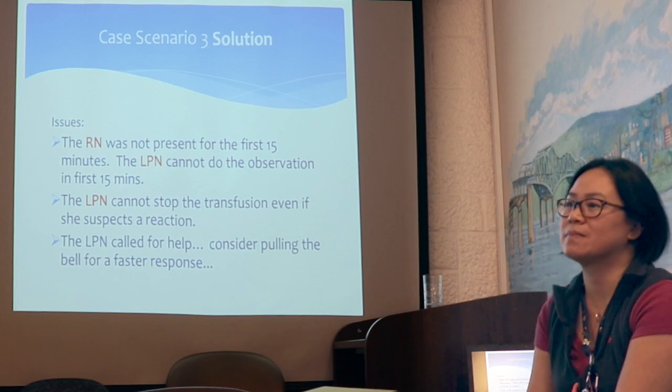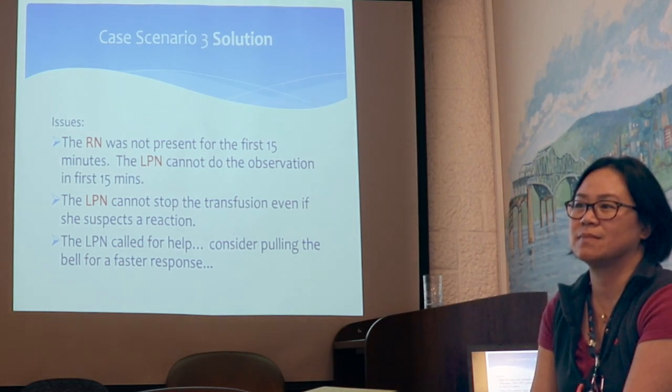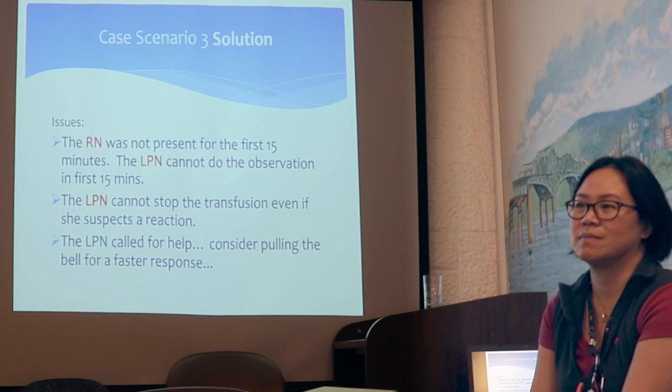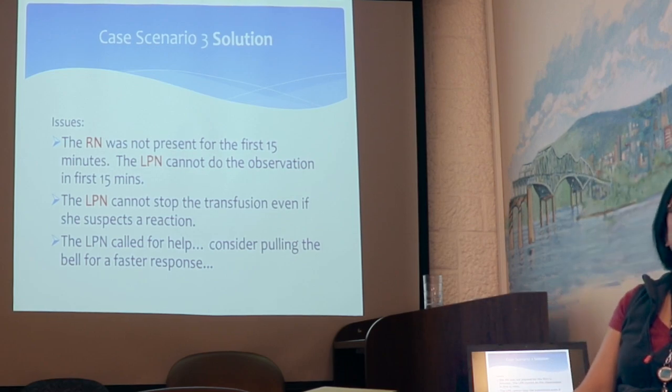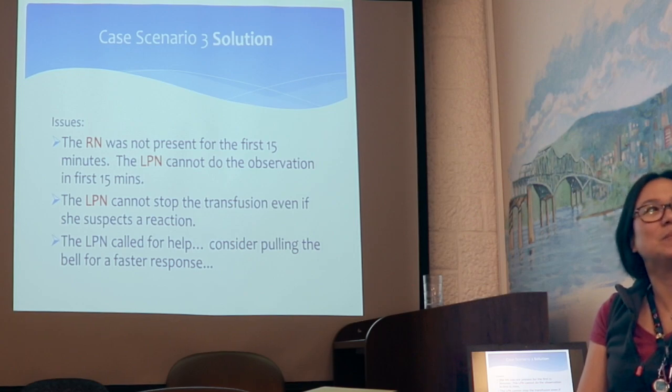Could you have an understanding between you and the LPN? Like, say Lisa's really worried and she's got a patient who is not doing well to begin with. She says, I've done my 15 minutes, everything looks good so far. If you see something, stop it and then run and grab me right away. Can you just push stop on the pump and then immediately pull the call bell and I'll come running? But it's not within their scope of practice, so no, we should not be telling them to press the button.